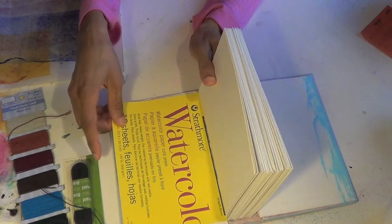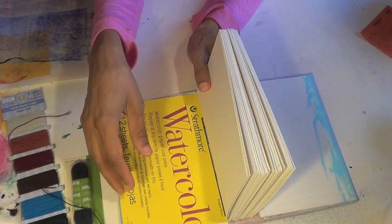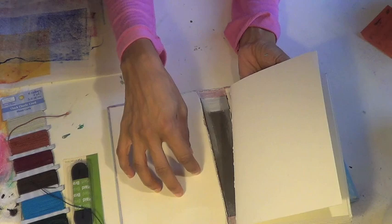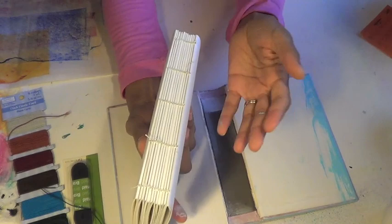So just to be clear, originally my thought was to sew this on, and I should have started with this signature, because I was going to sew this on and then fold it back and use it as the piece that gets glued to this part of the book. But I started on this end and went this direction with the sewing, and so that's where I am.